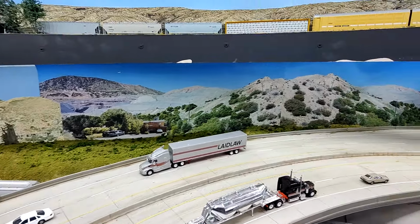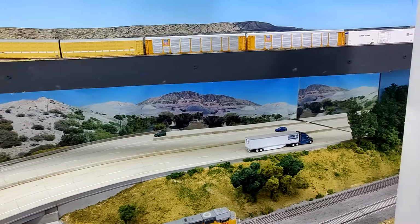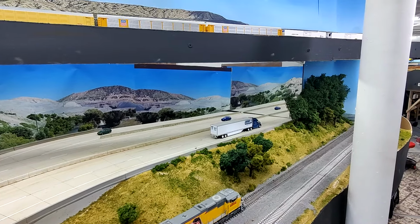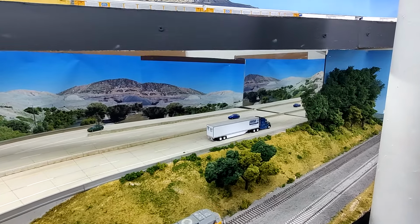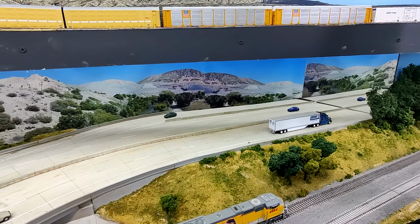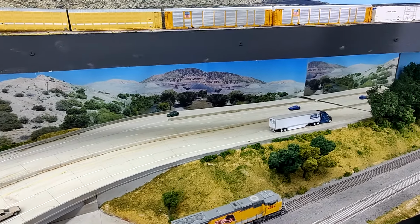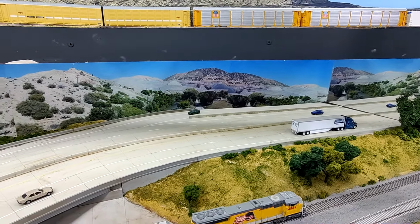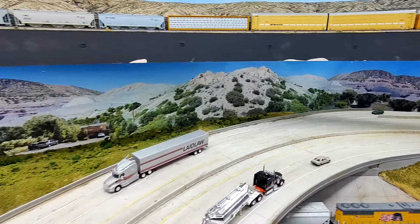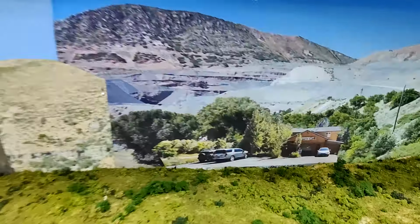Now, I did put together a backdrop. These are some pictures that I took in the Devil's Slide area with my drone while I was out there a couple weeks ago. And I have to say, once I got this backdrop in there, it made everything look really, really good. Definitely made a big, big difference. In fact, I was thinking, maybe the easy way to go was just simply put Devil's Slide on a backdrop and just have a picture of it.